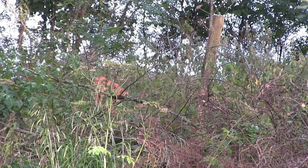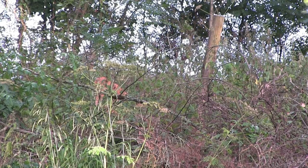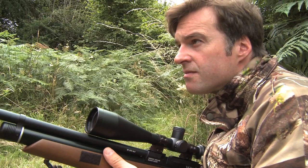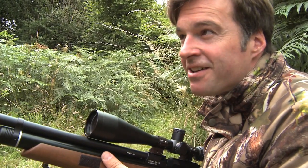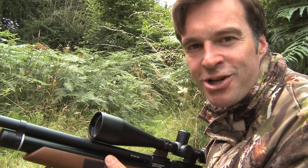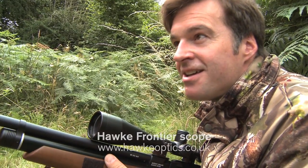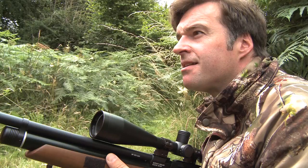There's something stirring in the undergrowth, but it's certainly not a squirrel. There's a deer up on the bank behind the feeder. Can't be more than 40 metres away now. Apart from being nice to see, it also shows that our concealment's obviously working. It's just starting to move on now, but I don't think it's aware of us.